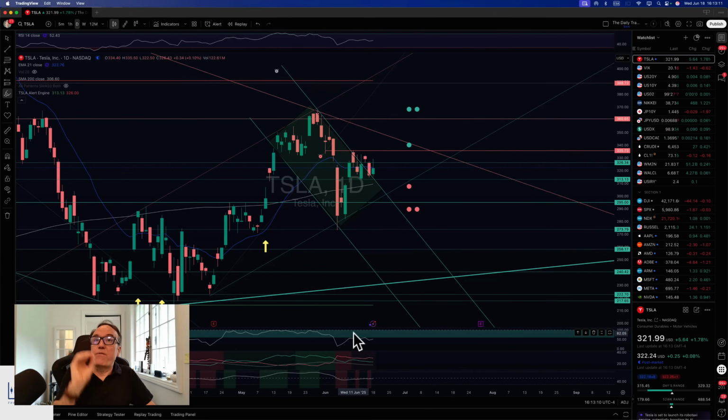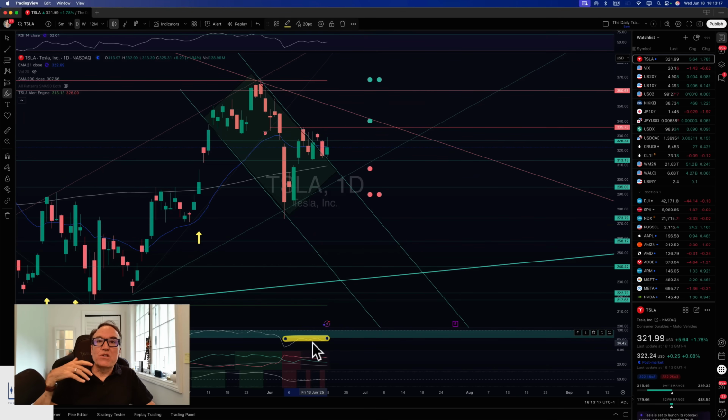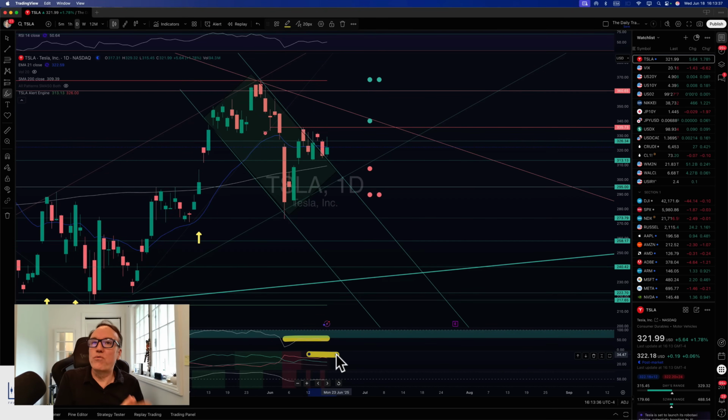Stochastic on the daily for trend-aware investors: stochastic is not over 60, so it's not the time to get in. It's not the time to get back in yet if you are not in Tesla. DMI has dark colors indicating that we are currently trendless. So let's just be patient. Things are going to move one way or the other very soon.